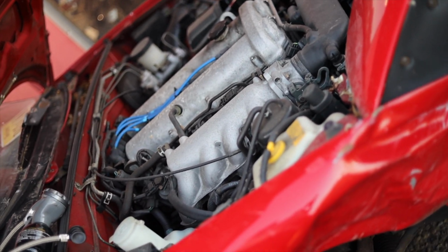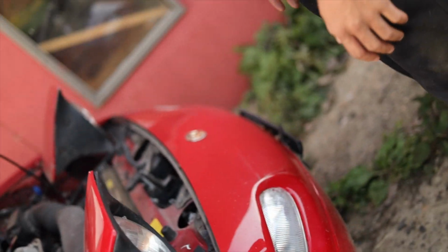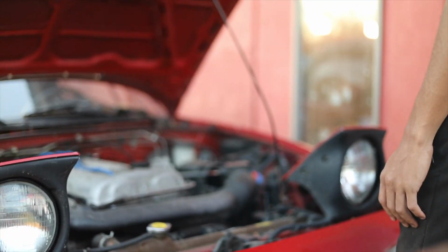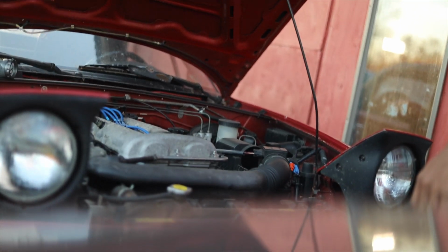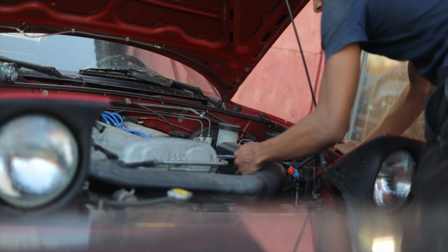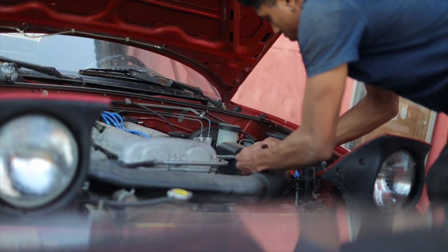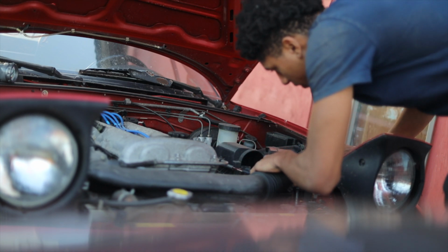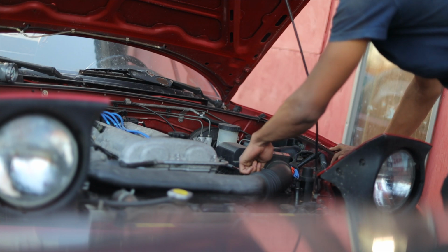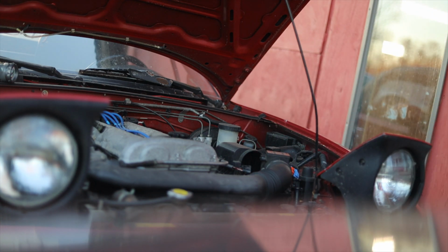Honestly, it's really easy. It's just like connecting stuff up. I'm gonna get my gloves. That's pretty much my last piece. This is a good intake right here. Head from there. It's nice and clean. Pretty new, yeah.